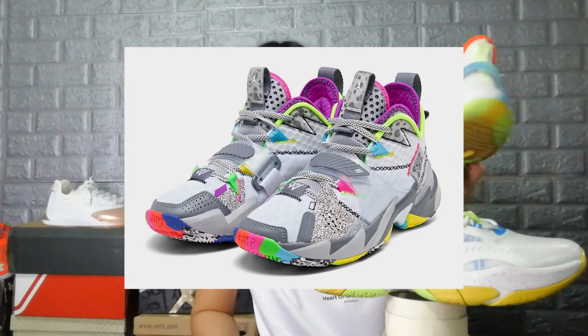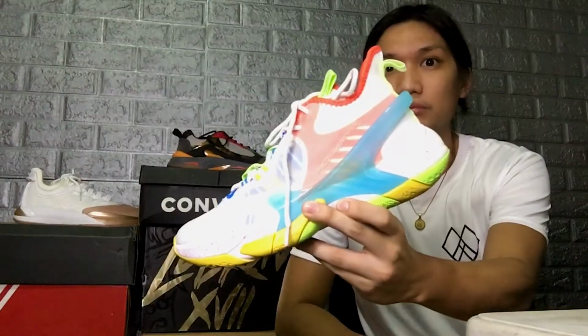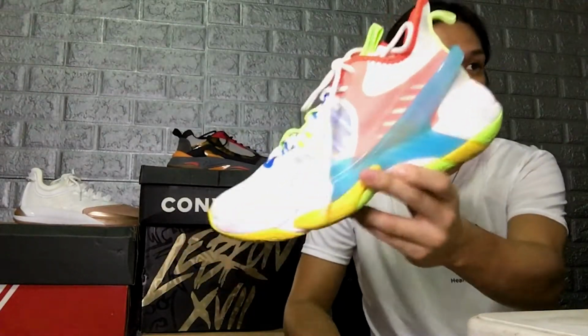One downside to the shoe is that it does have the silhouette of the Why Not 0.3s, but it doesn't really matter, man. It still looks nice. I mean, look at that shoe. Look at it. I'm just kidding, but yeah, look at the shoe.